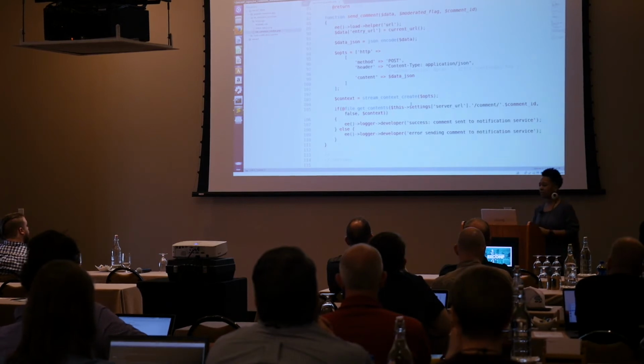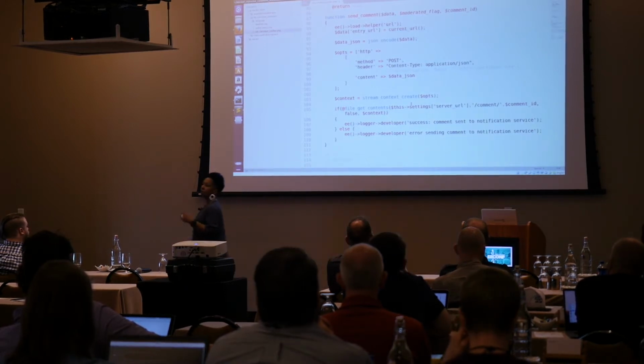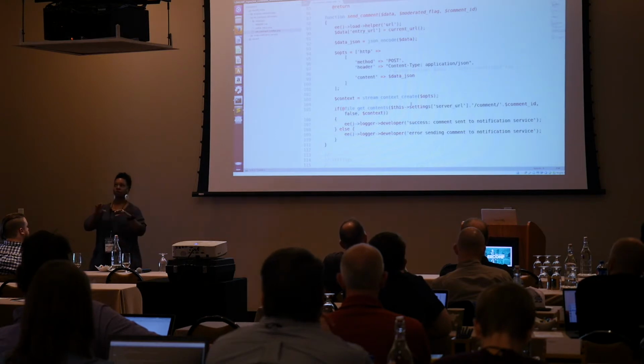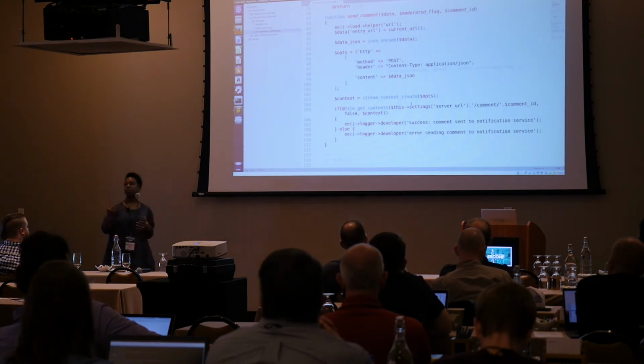So this function send comment is actually going to be triggered whenever someone posts a comment to Expression Engine. Expression Engine extensions give us access to what are called hooks. If you go to the EE website and search for hooks, you'll see an entire list of events that occur, events that you can then grab onto and then do what you need to afterwards.